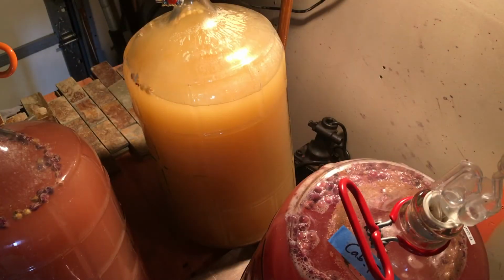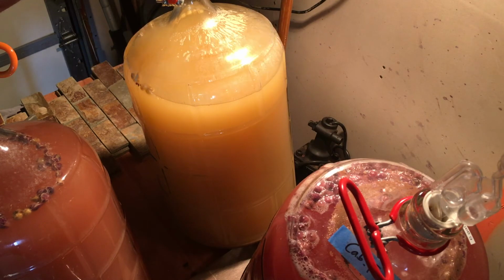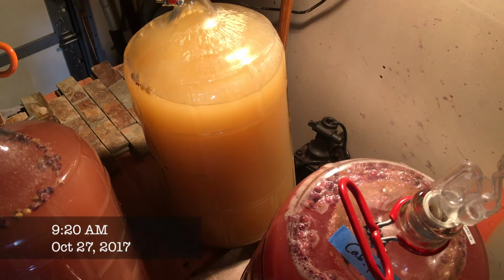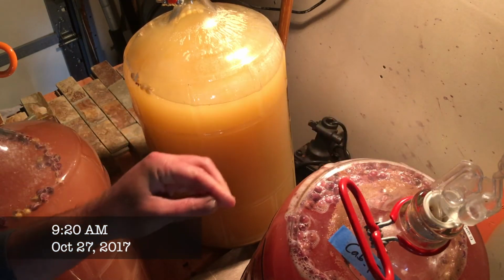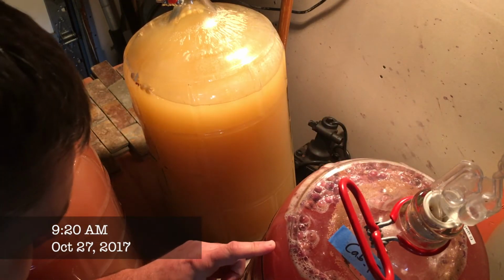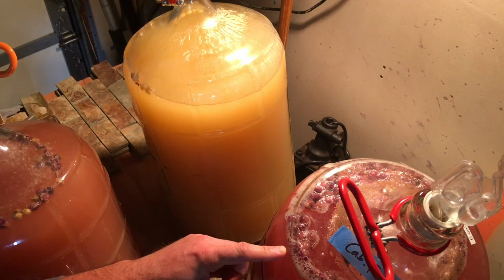So it looks like we have a success here. We did get cold enough last night to kill lots of fruit flies. This is actually enjoyable to be out here now. Still have some bubbles here. We got one about to go. And while we don't have any bubble out the top of this airlock, I do see some bubbles down inside here. So the fermentation's still going.